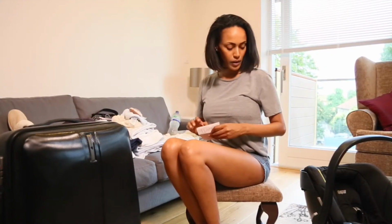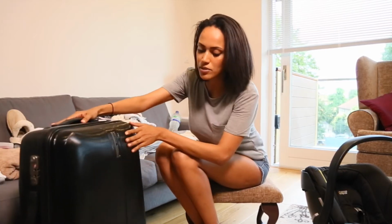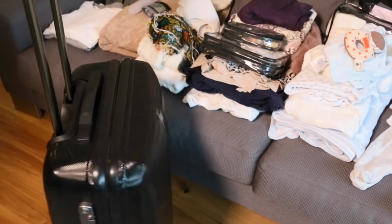Right, so this first of all is my suitcase, my hospital bag. It's from Delsey. It's a 4-wheeler. It's just a little bit bigger than an overhead compartment size.